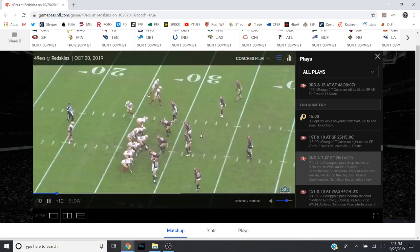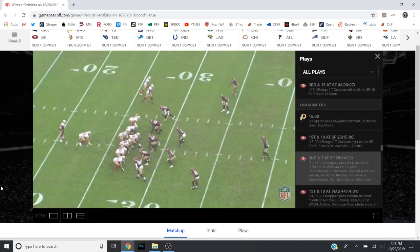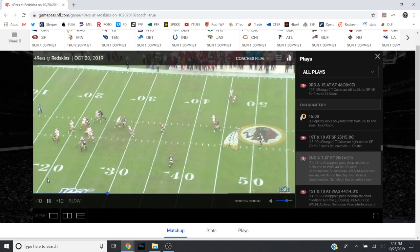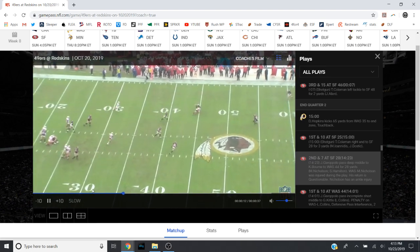Offense is now still ahead of the chains. 2nd and 7 is what it says for the NFL, 2nd and 8 on the scoreboard. But that's not terrible. Great pass protection. Holy cow. Great pass protection.